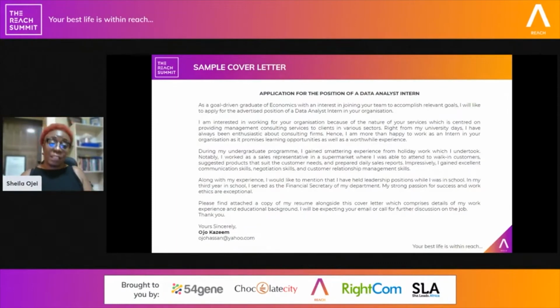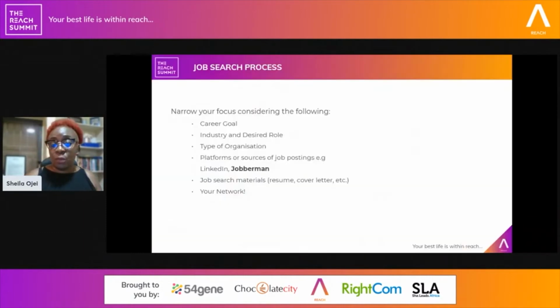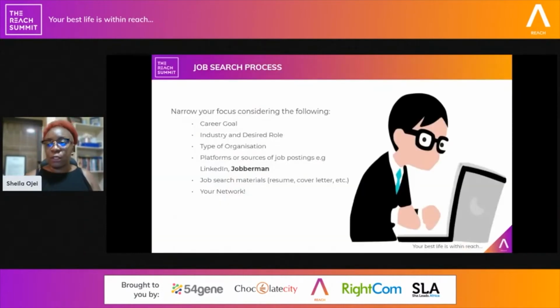If you don't have the experience, you have the skill sets needed for that particular role, and demonstrate activities that imply key skills. And so we go to the next one. Now we've talked about standing out with your CV and standing out with your cover letter. So now we're going to talk about standing out with your job search. This is very important.